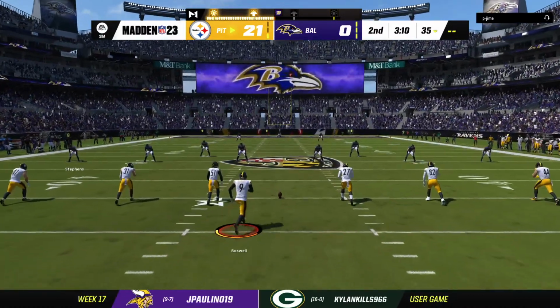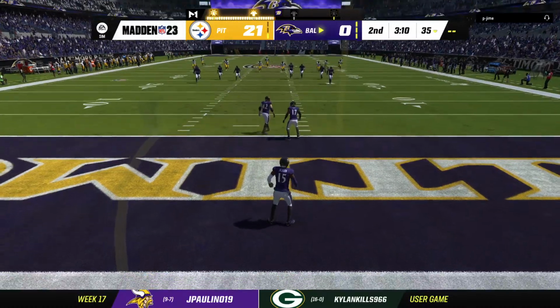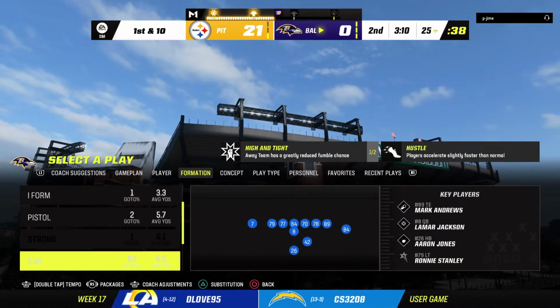Boswell now to kick it away after the touchdown. And this will be a touchback as that sails over the end line.